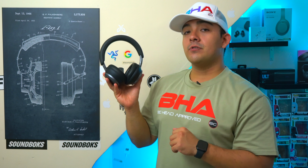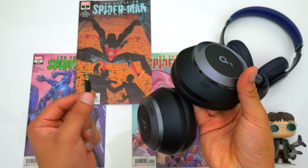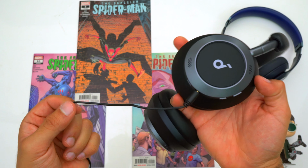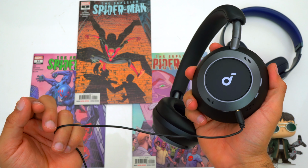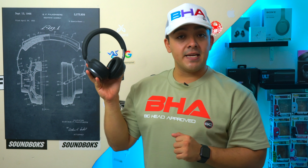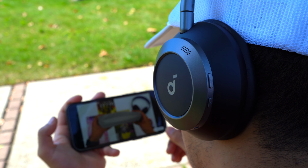However, both of these headphones still have an audio jack and they come included with an audio cable. So you can still use them with a wired connection, and you can use both of these headphones passively if you want. And when it comes to Bluetooth connectivity, both of these headphones can be connected to any two Bluetooth devices at the same time, regardless of ecosystem. So you can easily hot swap from one device to another, which is good if you have an iPhone and a Windows PC.